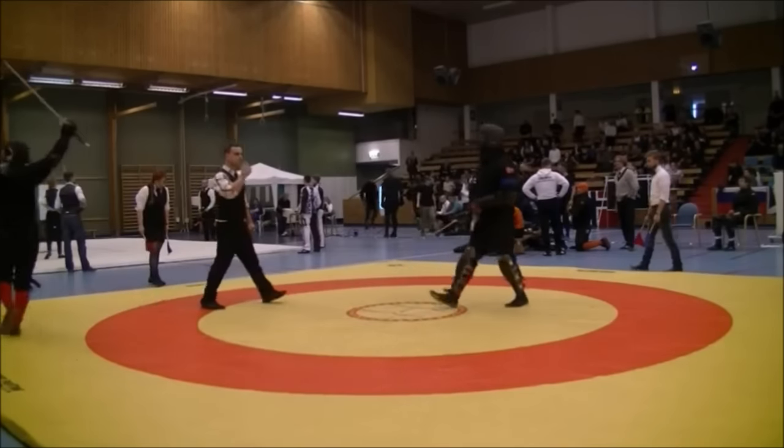Bam. Okay, that was quick. What happens here is that again, Christopher moves in, and he knows that Knut will probably come in with a big cut like an Oberhau, Zornhau, something. So he goes up to ox, kind of an ox, but he puts the point up a little bit high. So he's just ready to take a blow that will come in on that side.